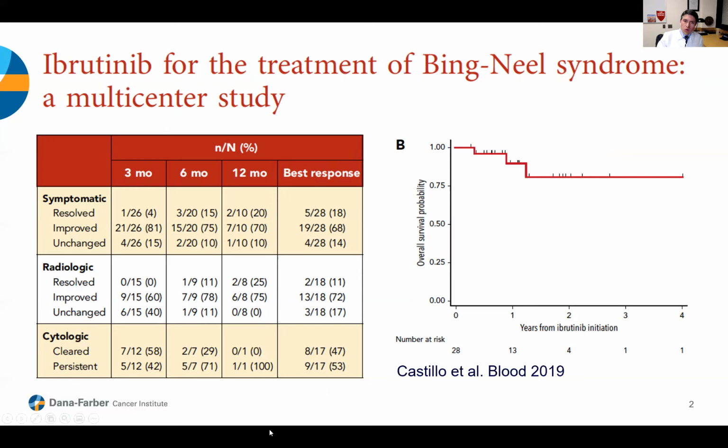When we treat patients with Waldenström's, there's still malignant cells in the bone marrow, and that doesn't mean the medication is not working. So as long as the patient has improvement and resolution of the symptoms, as long as the patients have improvement in resolution of the MRI findings, regardless if half of the patients still have evidence of spinal fluid disease, I think that ibrutinib is a medication that actually works in these patients.